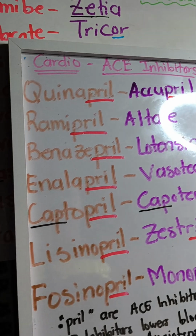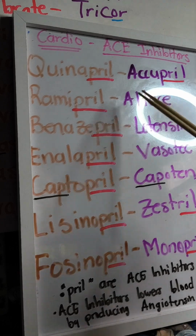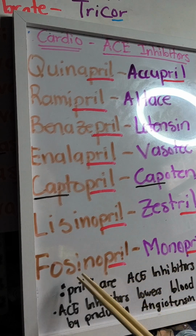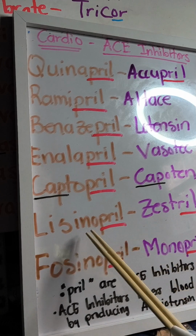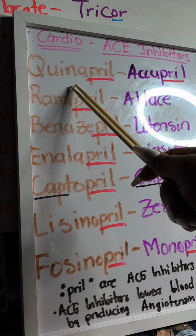The brand name for Captopril is Capoten. The generic name for Altace is Ramipril. The generic name for Vasotec is Enalapril. The brand name of Monopril is Fosinopril. The brand name of Zestril is Lisinopril. The generic name of Accupril is Quinapril.